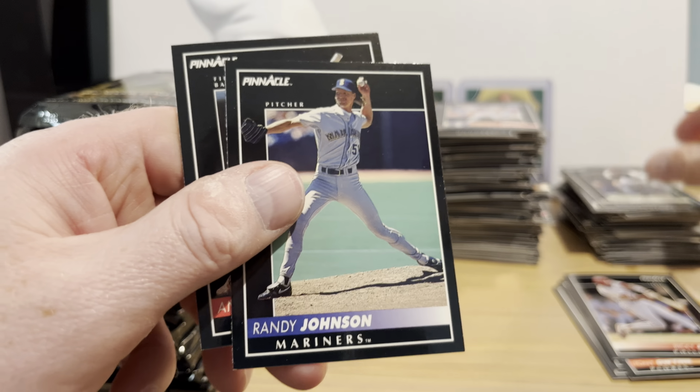John Burkett. That's John Wetteland again with his guitar. That's Greg Maddux. Derek May. Ken Griffey again. I think that's the third one of him we've seen. Billy Hatcher. Lonnie Smith. Scott Scudder. Mike Huff. Barry Bonds. That's the second one of him. Mark Gardner. Rich DeLucia. Pedro Guerrero. Darren Lewis. Brian Hunter. And Jeff King.